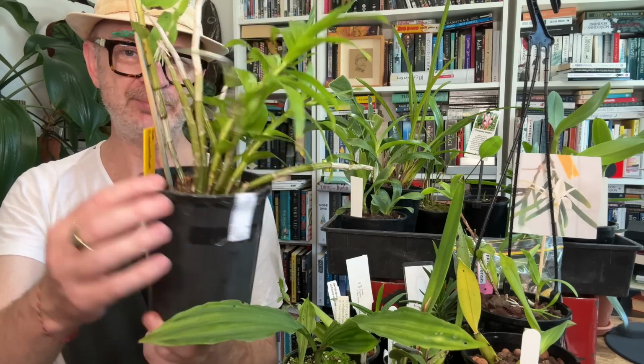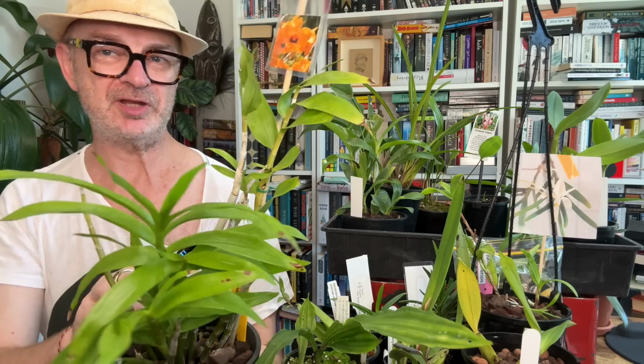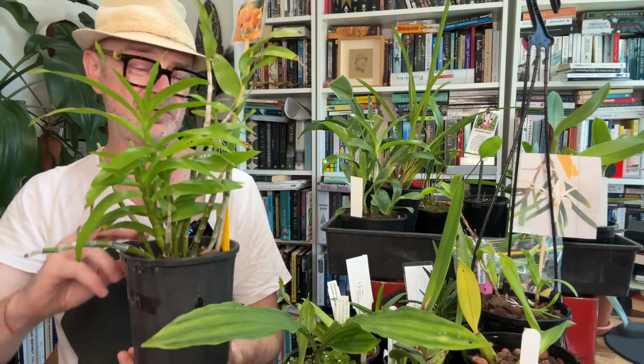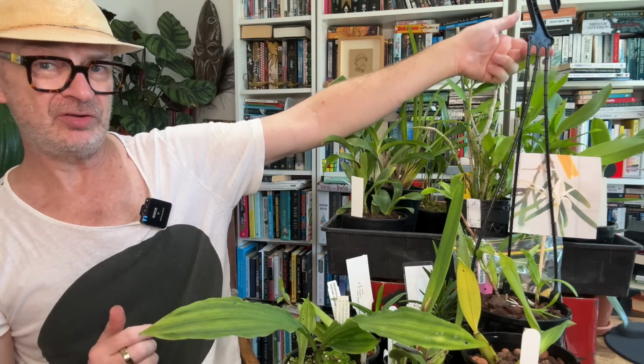But a really beautiful established plant, Dendrobium fimbriatum, and I'm very happy to have this because I've had a bit of a success recently with those Himalayan Dendrobiums, which I have failed with in the past. They can rot quite easily if you don't get the moisture right, those new growths in winter. So you've got to keep that dry and yet moist balance quite right, because sometimes you can just get it wrong and they'll rot.